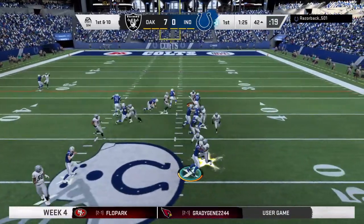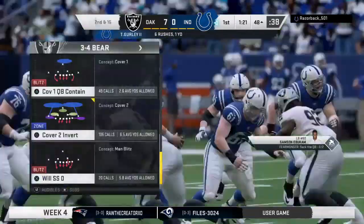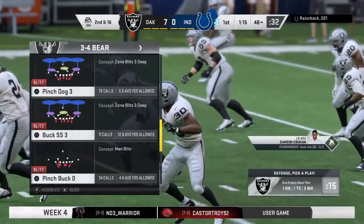On first down, it's Gurley. And they go backwards here, losing yardage back at the 48-yard line. That's going to go as a loss of 6, and it'll set them back for second down.